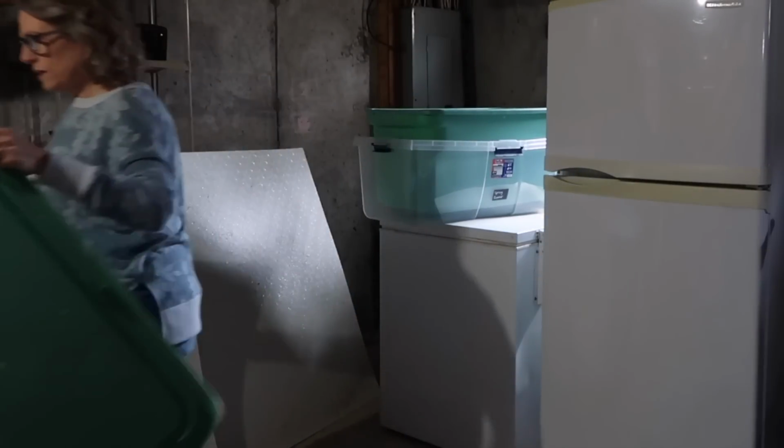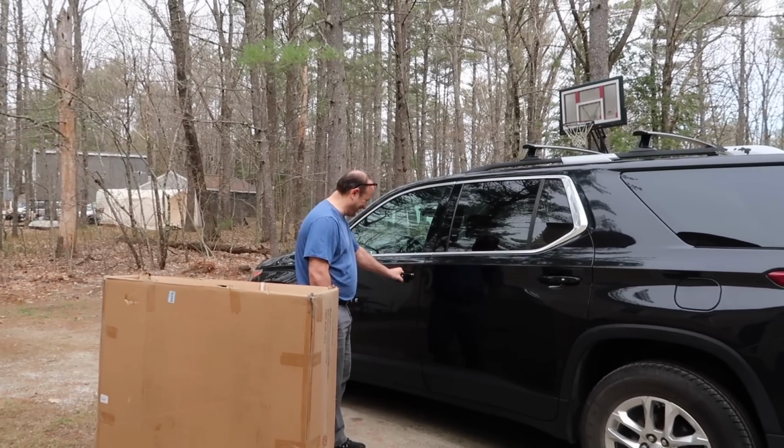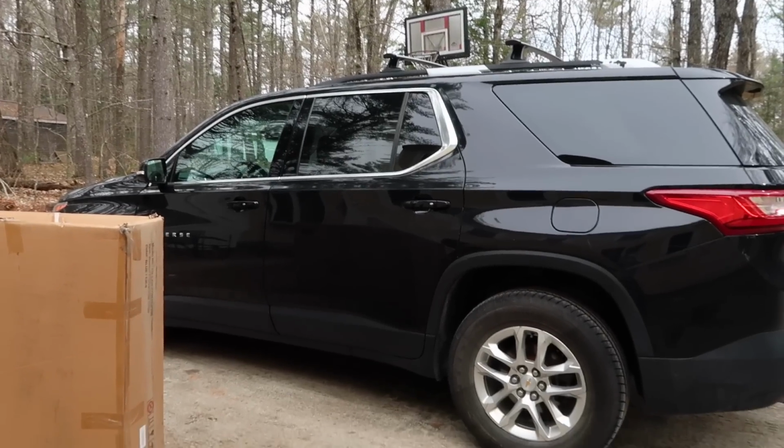Who locks it? I don't lock it. If you ever have a YouTube channel, don't announce to the world that you don't normally lock your car at night. Oh, I just heard the click of the unlock. Here he is.